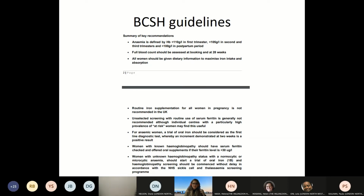But you might want to do it in particularly high prevalence at-risk women. And for a lot of women who are anaemic, a trial of oral iron should be considered as a first-line diagnostic test, and then you're looking at an increment at about 2 weeks. If you've got a known haemoglobinopathy, then they should have a ferritin check. You do not give them iron unless their iron is low, unless it's less than 30.